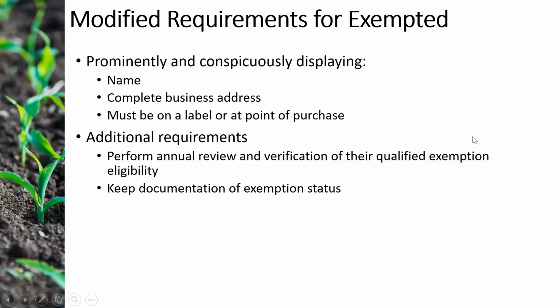Even if you are exempt from the produce safety rule, there are some requirements still. So you have to prominently and conspicuously display the name of the business and the complete business address, and either put this on a label on the product or have it available at the point of purchase. There are additional requirements, which include performing annual reviews and verification that you're eligible for that exemption, and then keeping documentation showing that you're exempt. And again, if you want more details on this, please do review the first part of this series.